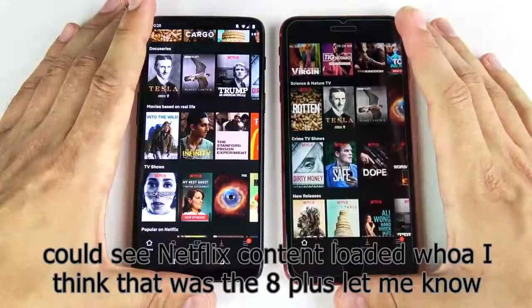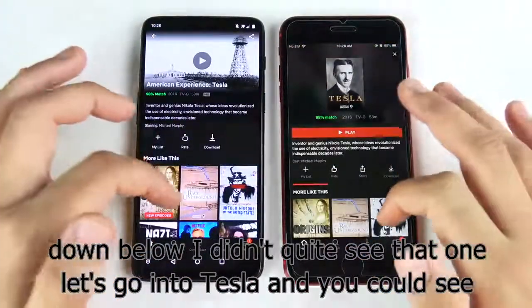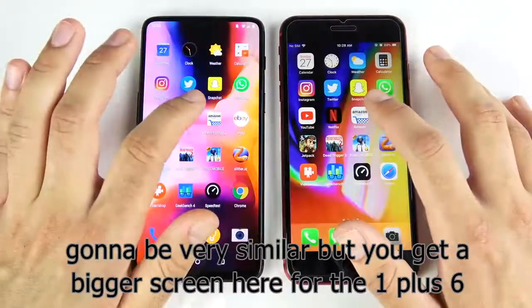Whoa, I think that was the 8 Plus. Let me know down below, I didn't quite see that one. Let's go into Tesla, and you can see about the same there. So experience again going to be very similar, but you get a bigger screen here for the OnePlus 6.